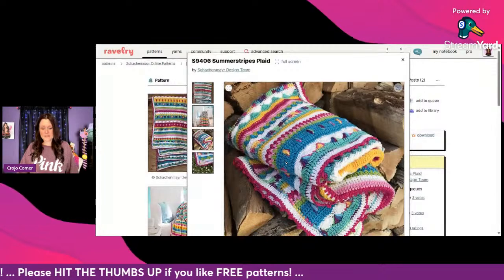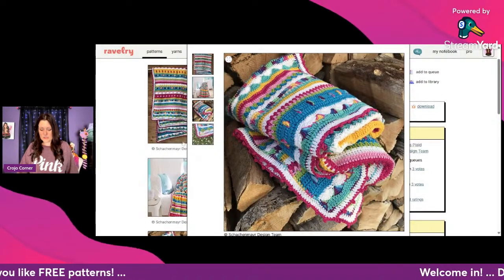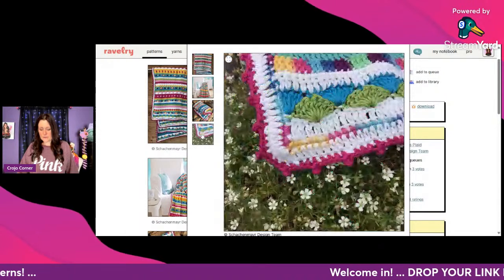Now this is called the Summer Stripes Plaid S9406. Isn't that gorgeous? And then here's a closer look at the border.